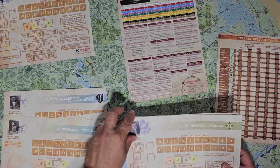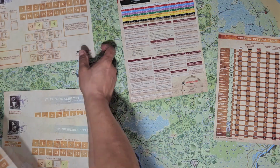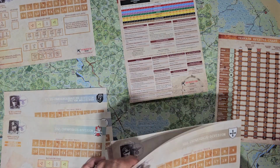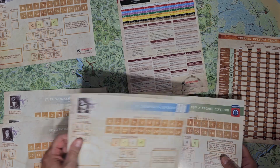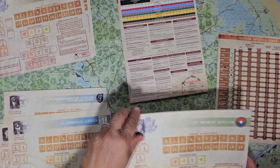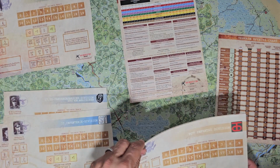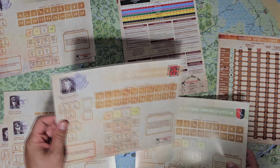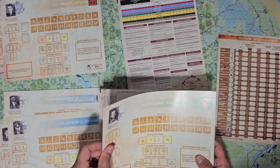So each, what I will call command, is represented on one of these display cards. And there's a lot of these. And you will track a number of different things like command points and dispatch points. As you can see, we've got the 4th and the 9th U.S. Infantry Divisions and the 82nd Airborne. Here's the 90th Infantry Division. 91st German.